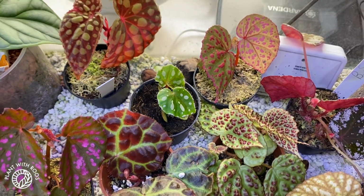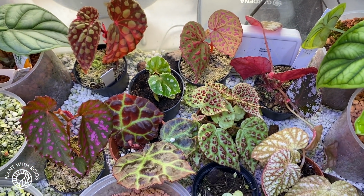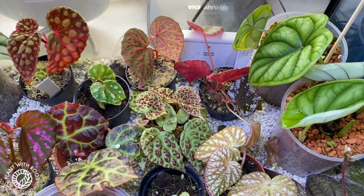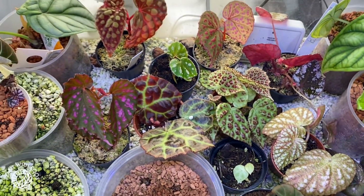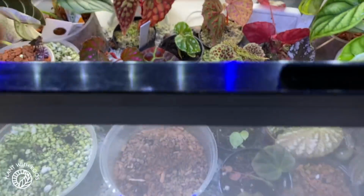A quick zoom out of all my other beautiful begonias that are growing really well in here. I'm thinking of maybe making a begonia video soon. A begonia collection, maybe? Let me know if you're interested in that.